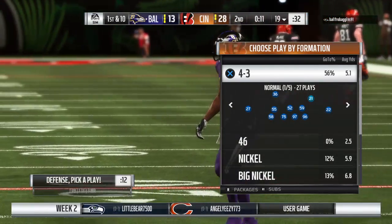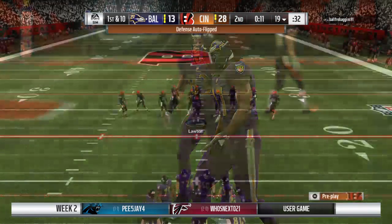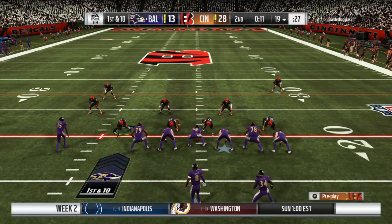Yeah, I don't think you want to overthink it in this situation. Either side of the ball. Just go ahead and finish up the half and get on out and talk about it. Just 11 seconds to go in the half as they have it 1st and 10.